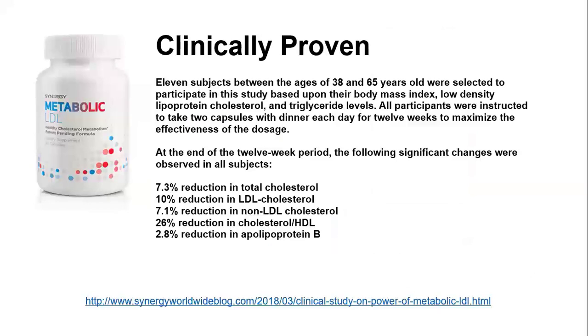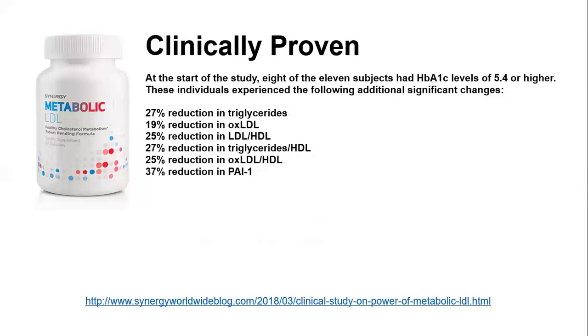Now, here are the study results. They had 11 subjects between the ages of 38 and 65. They took just 2 tablets daily with dinner for a 12-week period. When you look at the results after 12 weeks, you can see them on the screen, anywhere from a 7.3% reduction to a 26% reduction in the cholesterol versus HDL. Those are nice reductions.